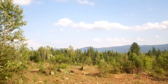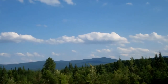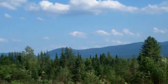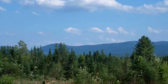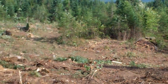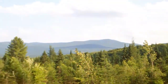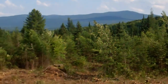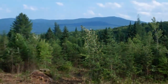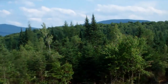But when you look in this direction, you will see there is a beautiful view which we've opened to the Senecas. We have only cleared about 2 acres here, roughly, and probably will not clear much more. This provides for an elevated view of not just the mountains behind, but the natural beauty around.